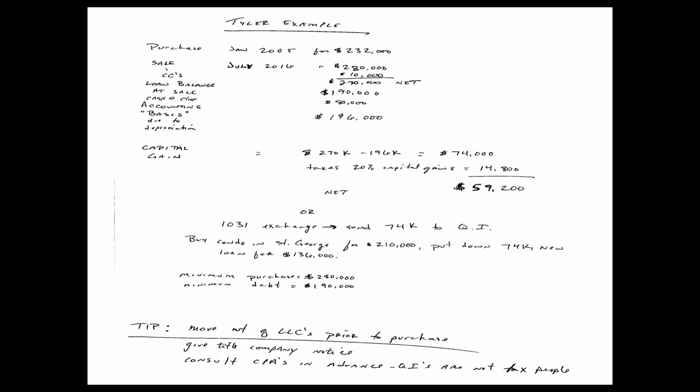But the example I have right now is a home I'm selling. I purchased in 2005 for $232,000, and I'm selling for about $280,000 right now. I've got about $10,000 in closing costs, so my net sales price is about $270,000. My loan balance today is $190,000, and the actual cash I'll get at close is about $80,000.